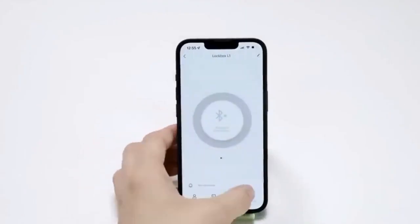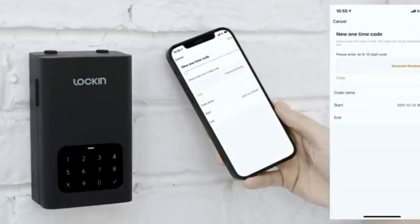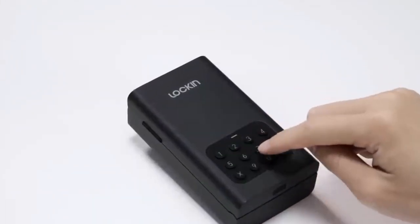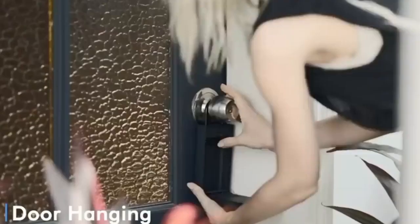A bunch of useful options are available in the app, from the activation log to the issuance of one-time codes. The main material is SPCC cold-rolled steel, which is often used to make computer cases. Live smarter, the manufacturers advise, and they ask $70 for their device.